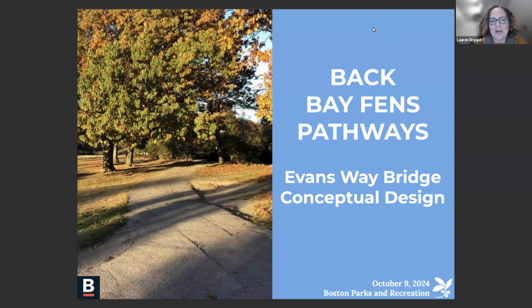My name is Lauren Bryant, and I'm the project manager for this exciting project for Boston Parks. We're here tonight to give a little bit of a recap on the Back Bay Fens Pathways project, but we're really here to focus on the Evans Way Bridge portion of the project. Before we jump in, I just want to give you a few how-tos and what to expect tonight. Next slide, please.